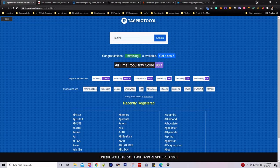To me, anything above 70%, I totally recommend you guys purchase it, because it's going to be constantly used on Twitter, and that means more money for you guys coming in.